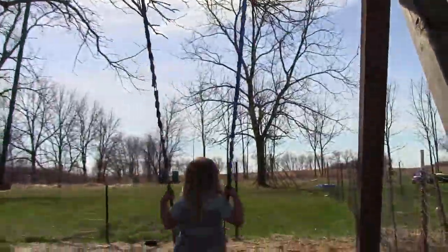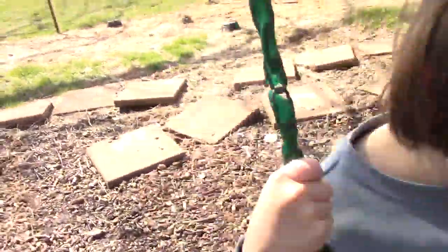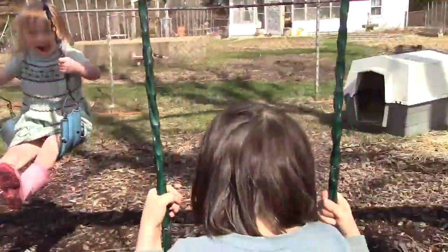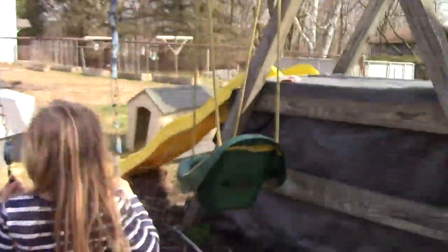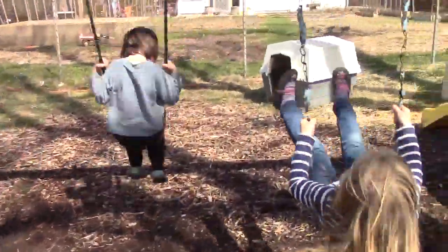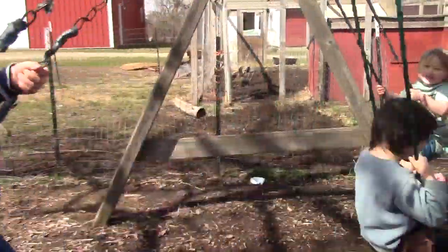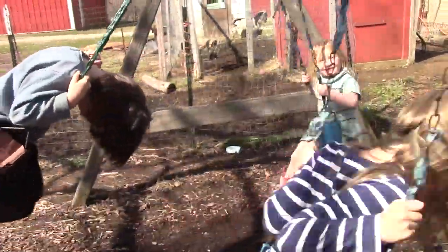Ready? Come on, swing me. Swing you? What are you wearing? You're such a hillbilly. You're wearing no tights? No! Does it look like you're a hillbilly? No, you're gorgeous. I'm gonna push it again! Pump your legs, cutie! I'll push you again! Okay.